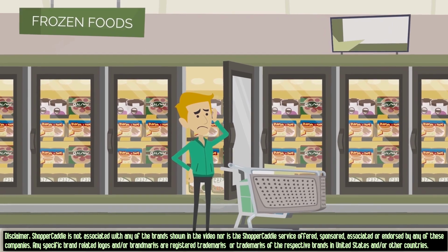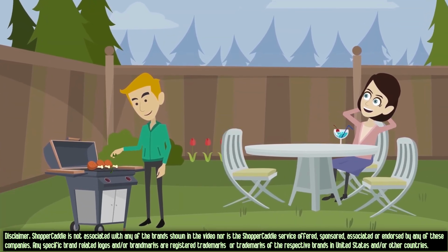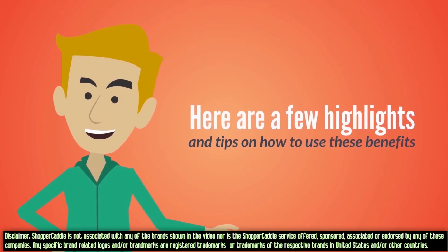But all the shopping stress is over. Let's take care of the shopping management while you relax and enjoy the fun parts. Here are a few highlights and tips on how to use these benefits.